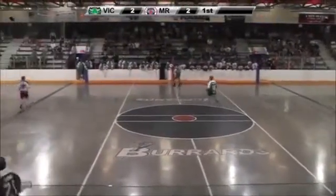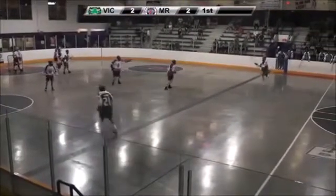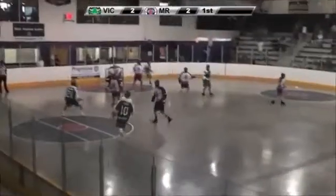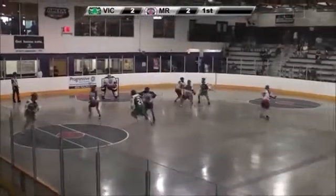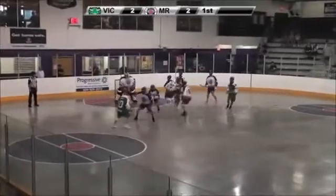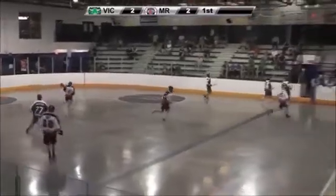Assist number 85, Riley Lowen. And to number 11, Dane Michaud. Time to goal, 2 minutes, 40 seconds of the second period. McIntosh is second of the game from Lowen and Michaud.